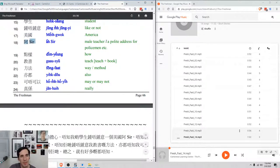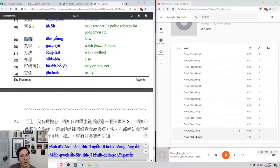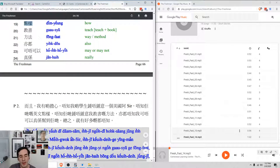Asser, male teacher, polite address for policemen. Dim yang, how? So contrast with dim gai, which is why. Dim yang is how. Gao shi is another way to say teach. So teach books. Gao shi means to teach. Fong fat is a way or method. So you can have a method to do something.